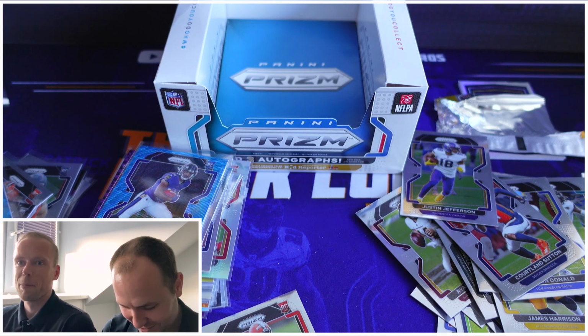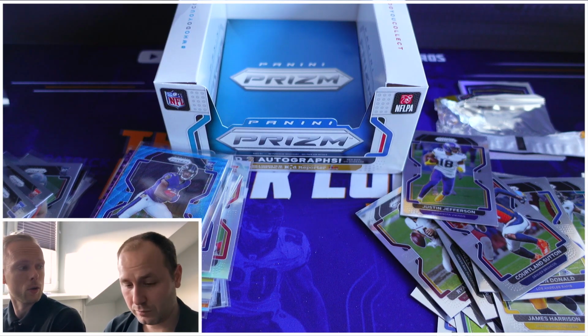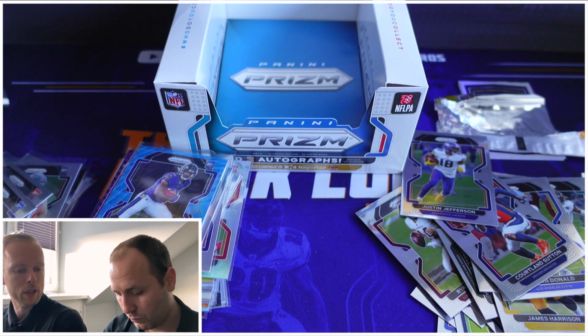SOS, Mayday. But we're still opening packs. I mean, Select is on the way. We have Prizm No Huddle, which can't get any worse than this, I believe.